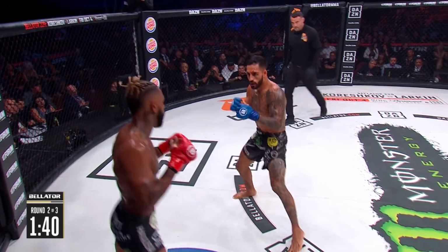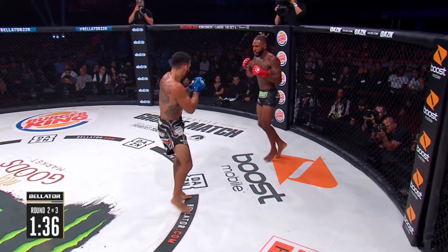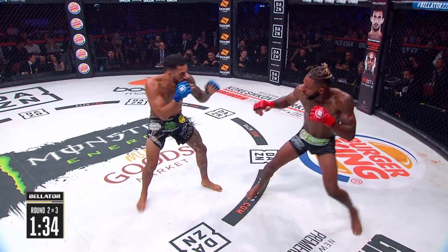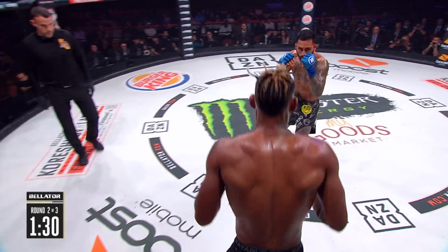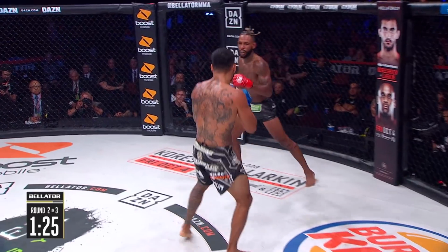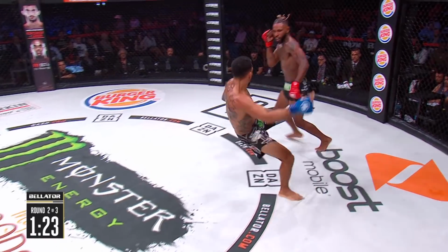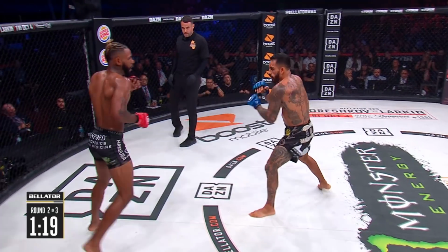Needs to pick it up in the offensive department. Yeah, he's looking for the one big shot. He needs to get inside. Just let your hands go. So you're looking for that home run, just like Pete Alonso, Mets. Usually when you look for the home run, it doesn't happen. Just start touching your opponent, and one of those can become the home run.